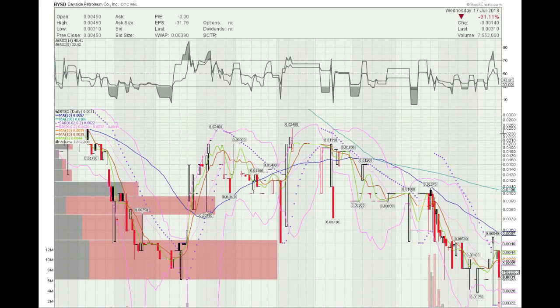That's the Bayside Petroleum Company. Our last trading day was Wednesday, July 17th. Saw a previous close of 0.0045, and our last trade was at 0.0031, giving us a negative 31.11% on a volume of 7.5 million shares traded. That volume was incredible. We haven't seen volume like that in a long time.